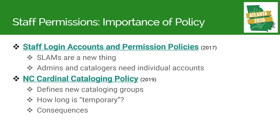This was another crucial step for the full implementation because we needed to make sure everyone knew what the new cataloging permission groups could and couldn't do, what temporary assignment to a cataloging permission group would entail, in terms of the deadline to pass the necessary assessments, and what the consequences would be if a library system didn't have catalogers who passed assessments within the time allotted. There are links here in the slide, and you're welcome to take a look at these policies in our NC Cardinal knowledge books.